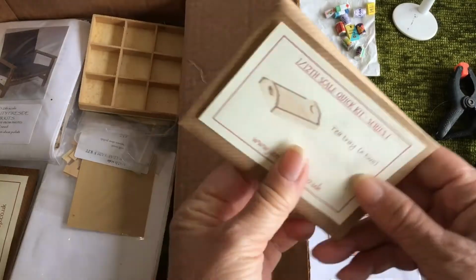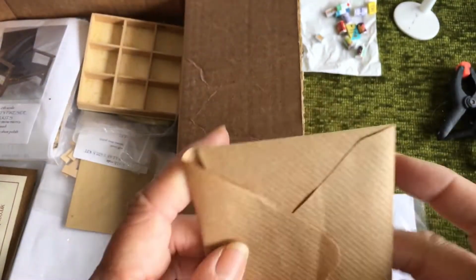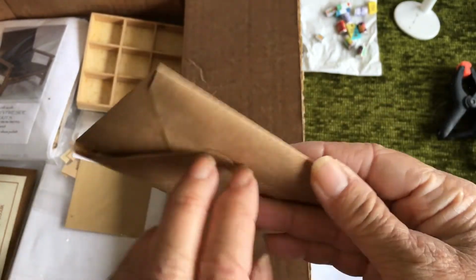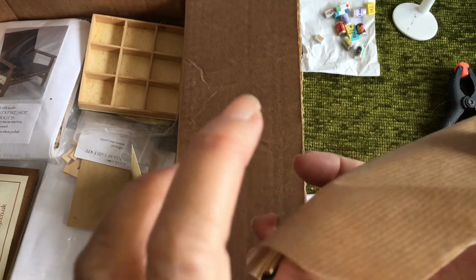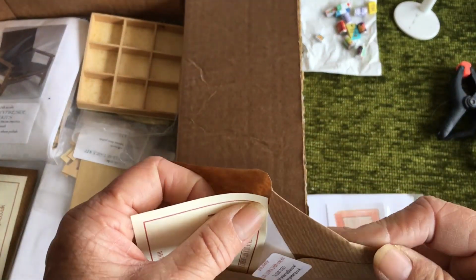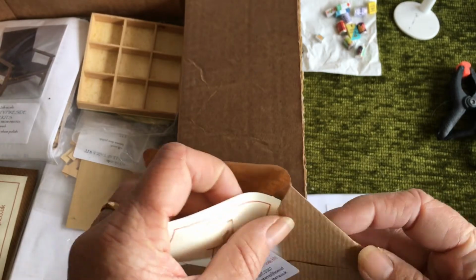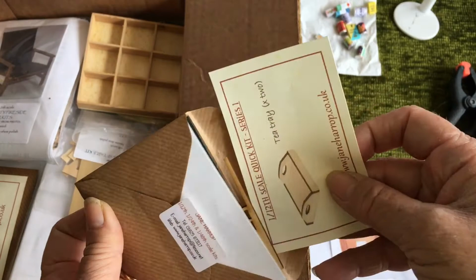I have got a tea tray. Now I had a feeling I'd made this. But I wonder where it is. Yeah, I've made that. You can just see the bits there. So I'll have to see if I can find where I've put that. I don't know if it's in the Hitty house. It may be in the Hitty house. Hopefully I've still got it. I'll be upset if I haven't. That was the Jane Harrop kit.